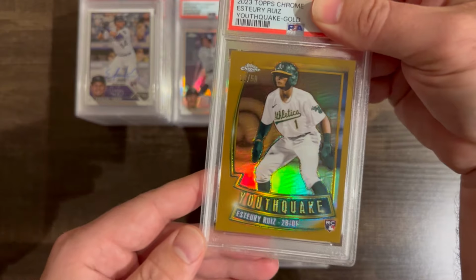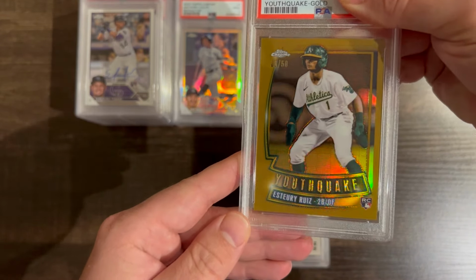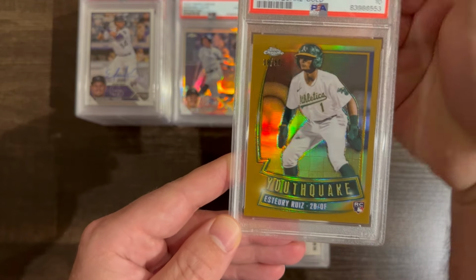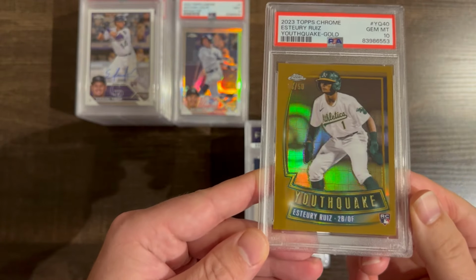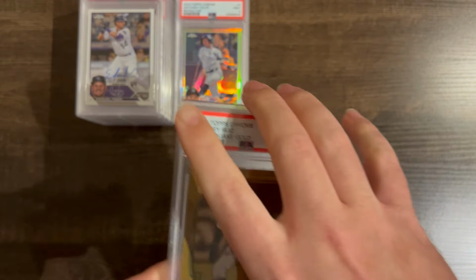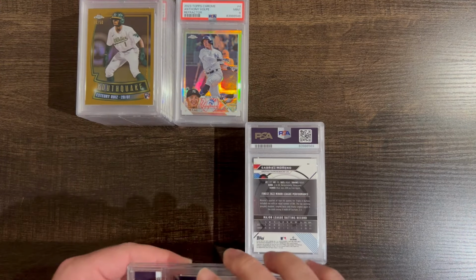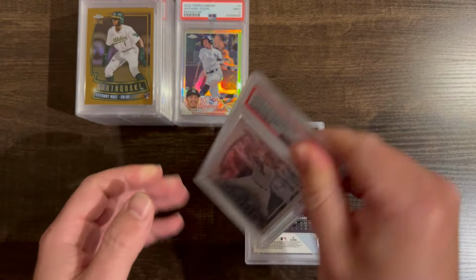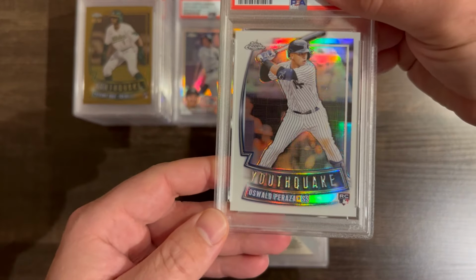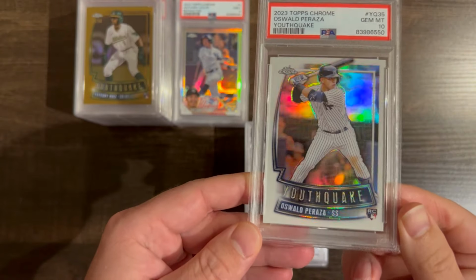Oh, this is a big one. Hopefully this gets a 10. It might get a 9. I think there was a surface issue on this one as well. I don't remember. Oh, that's a good one. That's good. That's nice. Nice. Yeah, so far, not bad. There's a few questionable ones that I'd like to have back, but pretty good so far.